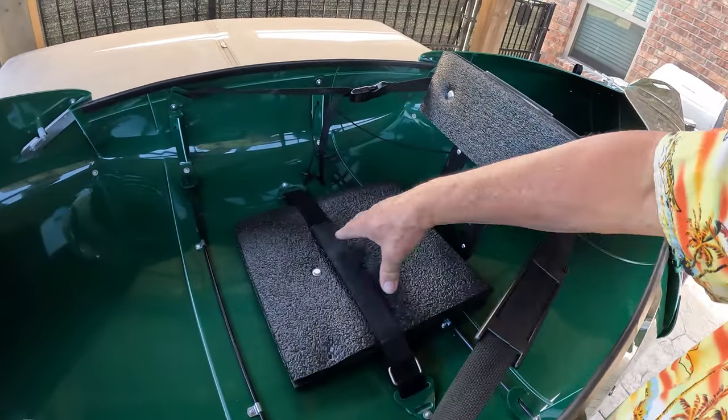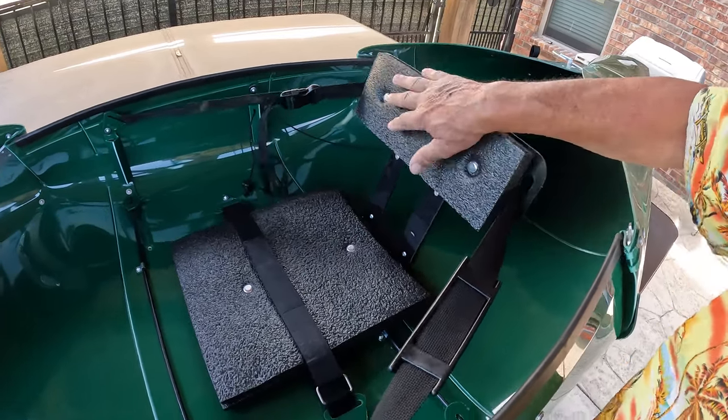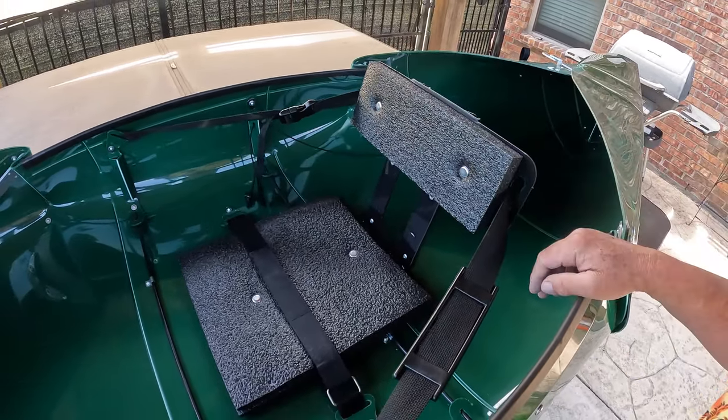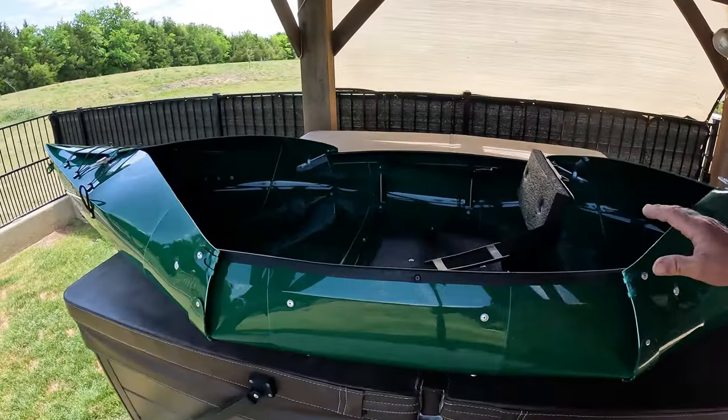I think the seat is going to need a little more cushion. Back seems kind of low. But it weighs 28 pounds. So it weighs less than 30 pounds. It folds up pretty flat.